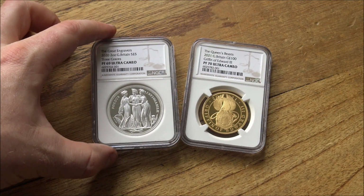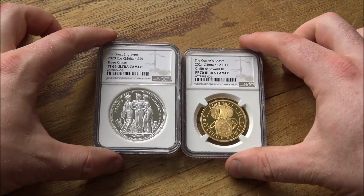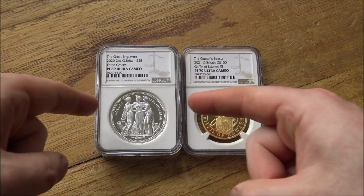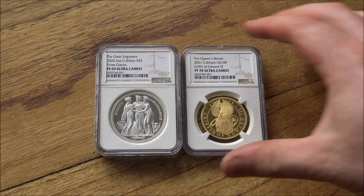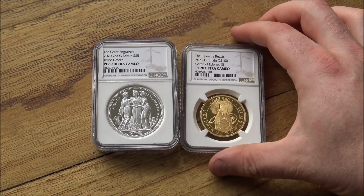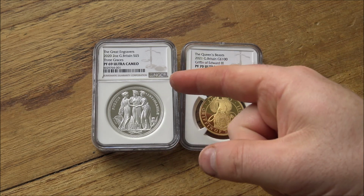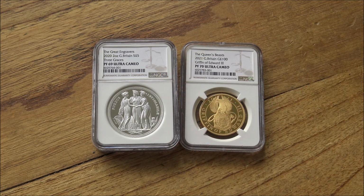I'd love to know your opinion on this though, so please feel free to comment down below. Do you have a Three Graces? Have you flipped it? Have you sold it? Are you going to hold on to it for a long time? Where do you think that the prices will be in 12 months? Maybe later on this year or early next year when the next one is released in the series. Is that going to propel these ones up? The Una and the Lions are still holding pretty good prices, but it will be interesting to see where these go. So that's it from me today.